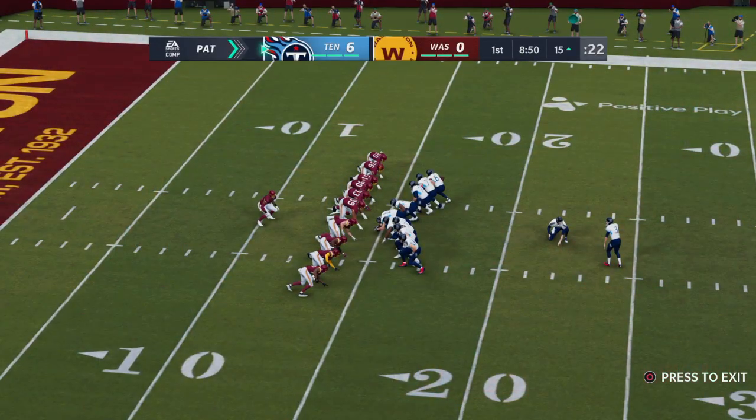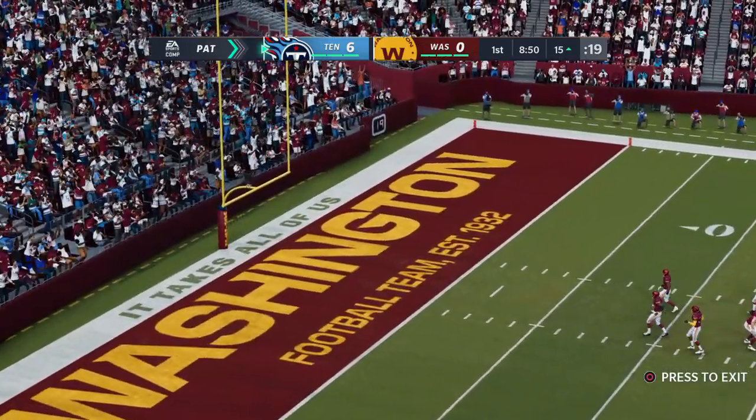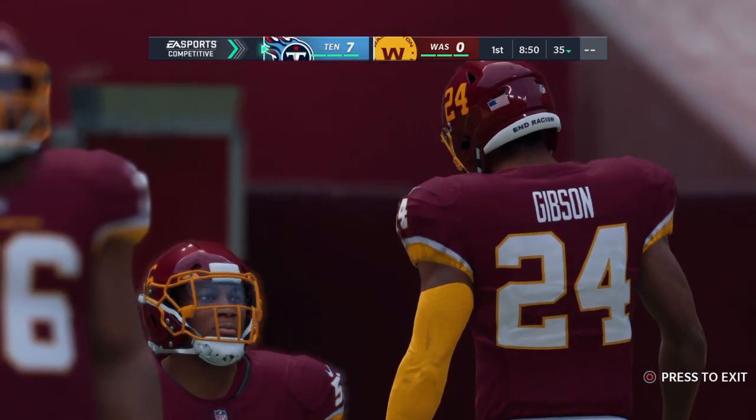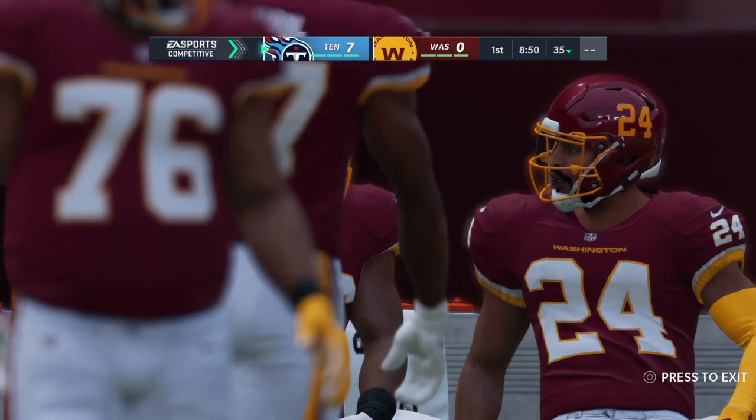Now Steven Gostkowski on for the extra point. And this is good. Our score, 7-0 Tennessee. So that drive goes 8 plays. And Derrick Henry able to finish it off with a touchdown run.